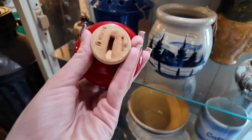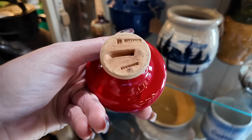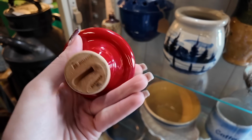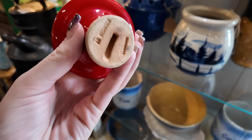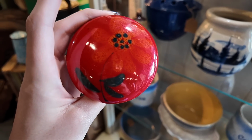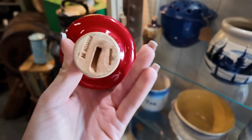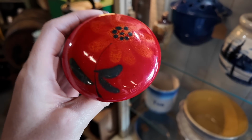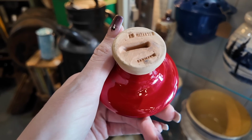What is this? Oh, this is Beau Melander. How much is it? There's no price on it, of course. All right, I might get a price on this. You guys remember, one time I went to Goodwill and I found that yellow paperweight with the slots on it. This is the same maker as that, and it's from Denmark.